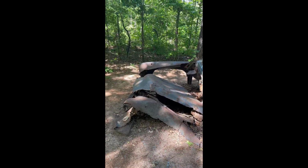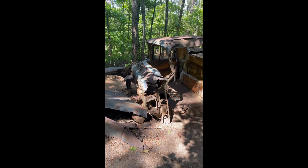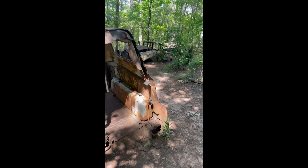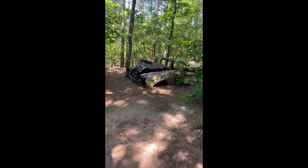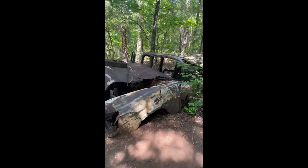Just right off the trail, I did read something about this. I'll have to comment on it a little bit later. There were a bunch of older vehicles back in the day, 40s, 50s. Not sure what years these are. And I thought about taking them out, but they said that it would potentially ruin the landscape and the soil and everything more than it would just to leave them here. So they left them here and let nature reclaim them.